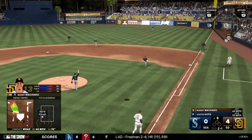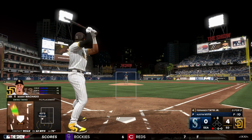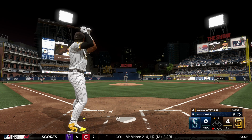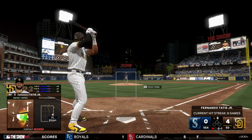Swung on, popped up on the infield. France moving under it, makes the catch, and there's 1 down. So with 1 down, it'll bring up Fernando Tatis Jr. Got it started a little too early. Strike 1. 0-1.